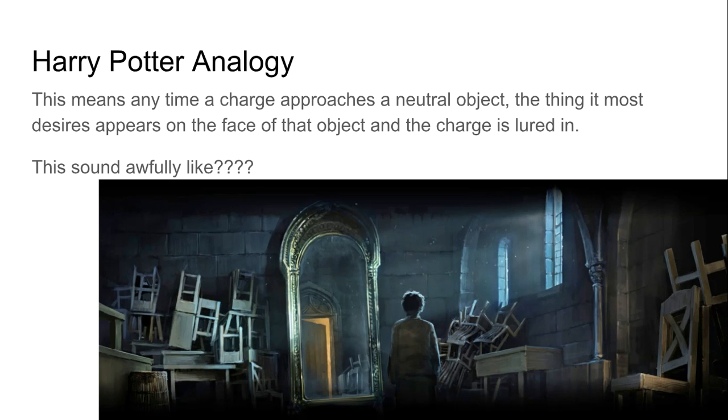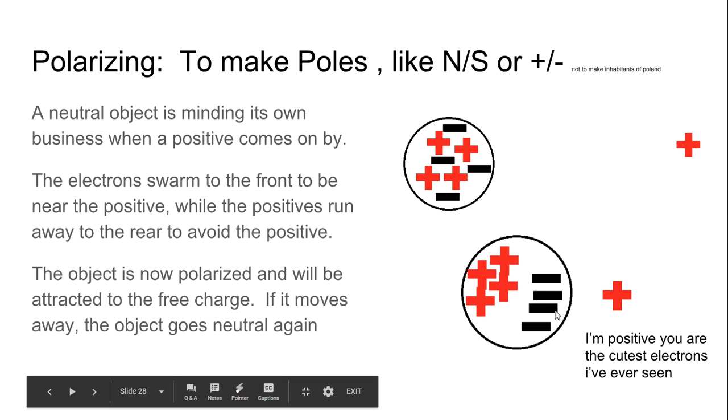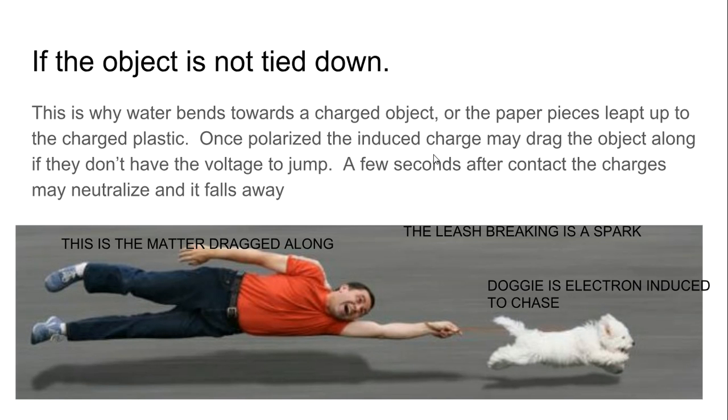You approach something and it shows you the most lovely thing in the world, the thing you desire the most, and you can get trapped there. So the neutral object is like the Mirror of Erised to any charge that approaches it.